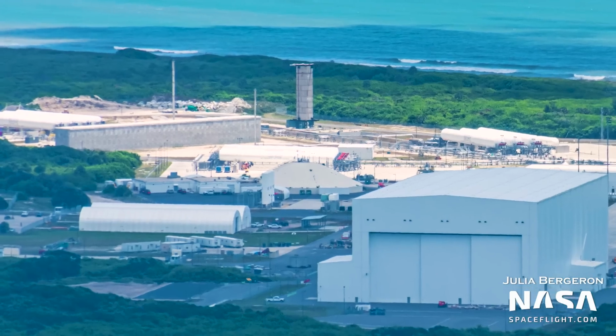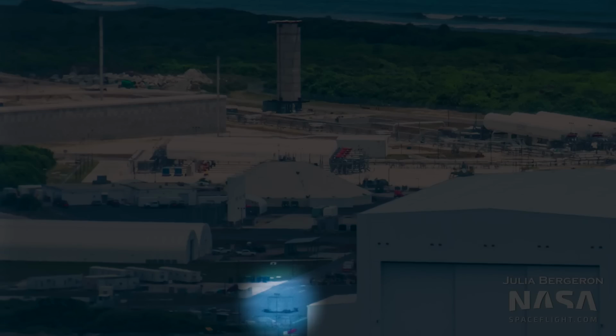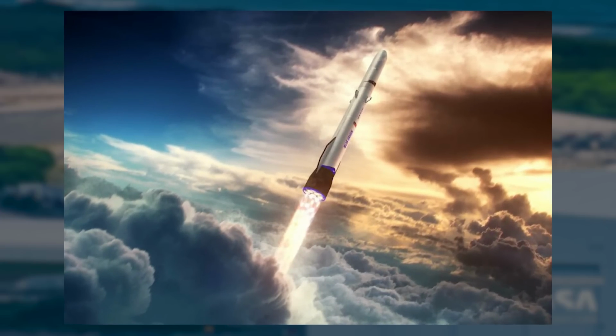Over at their Launch Complex 36, there is another big development. Next to the hangar, you can see a barrel section just sitting outside. This is very likely to be the start of a second test tank for the Jarvis program. In case you forgot, Jarvis is Blue Origin's attempt to develop a reusable upper stage for New Glenn, similar to what SpaceX is trying to do with Starship.